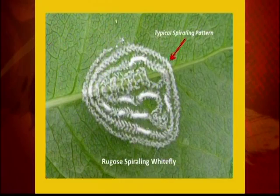Now I'm going to get to the one that really, at least it looks the most problematic. This is the one I get most of the calls on. And I got to tell you, people really get upset about this. And this is the spiraling whitefly. Tell us a little bit about that. Well, the rugose spiraling whitefly, the spiraling comes from the way it deposits its eggs in kind of a circular pattern. And that will have a lot of wax on it too. And that's one of the identifying characteristics. That's how you can tell the difference between that and the other ones that are out there.